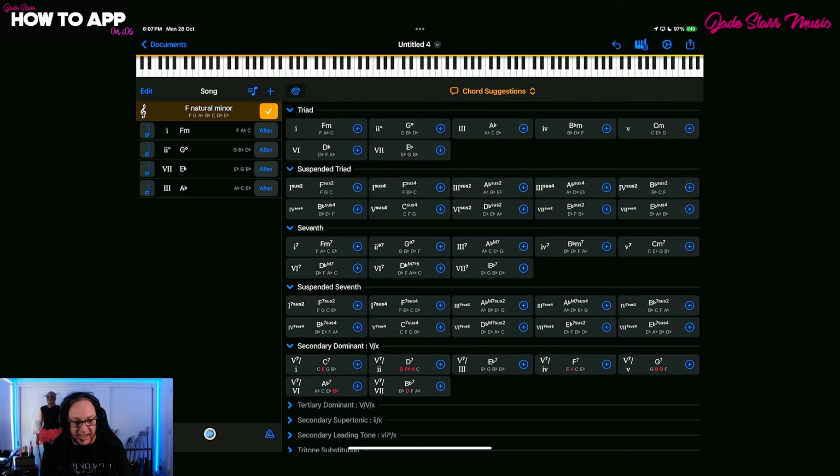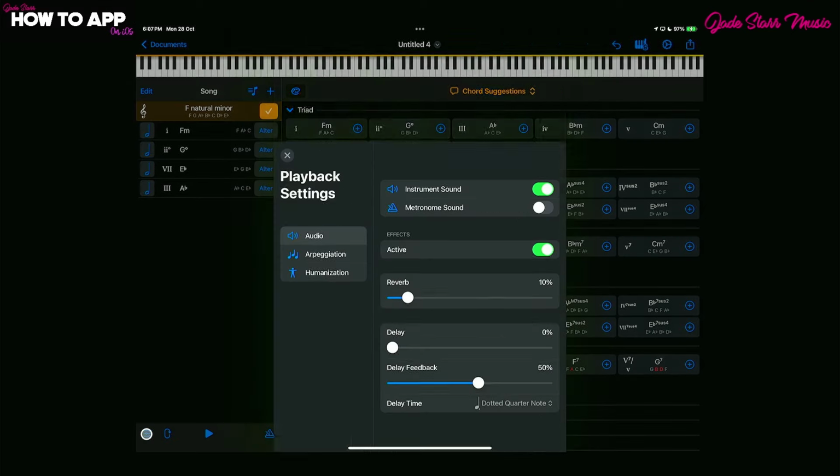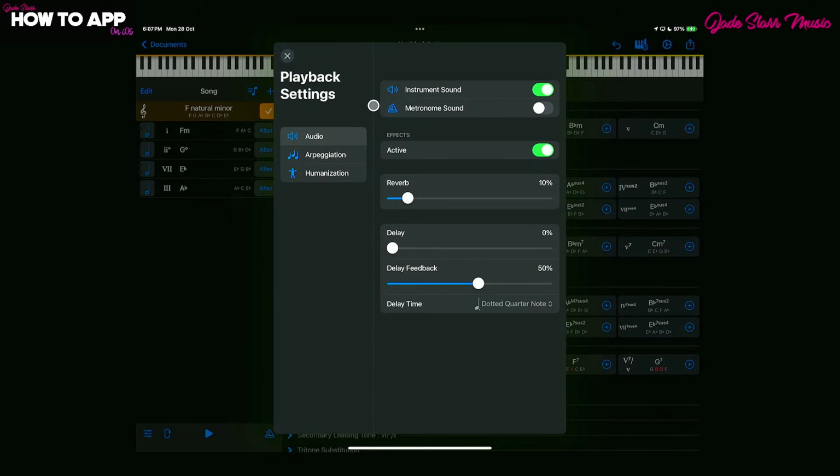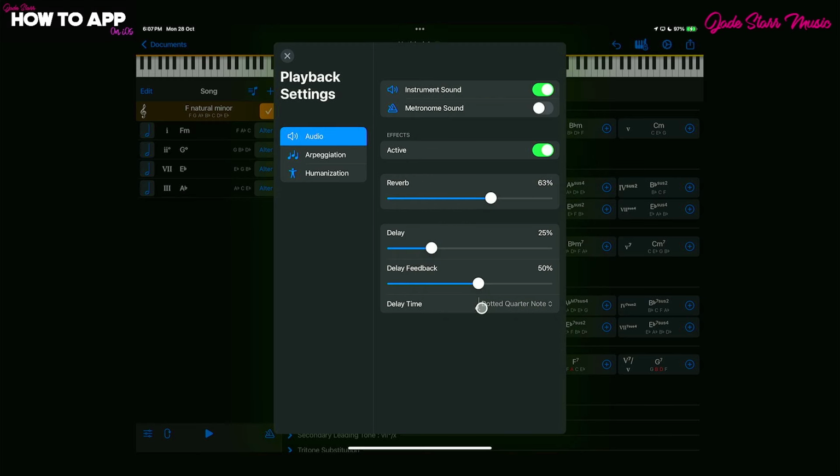Now, I'll hit play down the bottom here. I'll just move my image so you can see down the bottom. We've got some options. Let's run through these while my video's out of the way. These are where you can turn on your instrument sound, your metronome sound, so we can have a metronome on if you want. You can add effects. You've got reverb in here. Let's turn that reverb up a little bit, maybe a little bit of delay. You can change the delay, the dotted hold notes, the feedback of the delay.